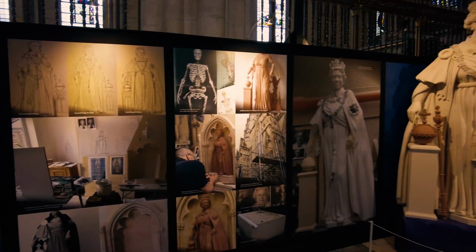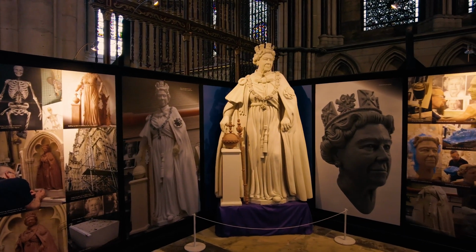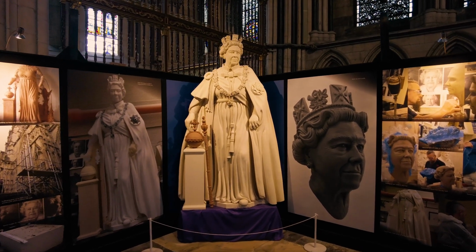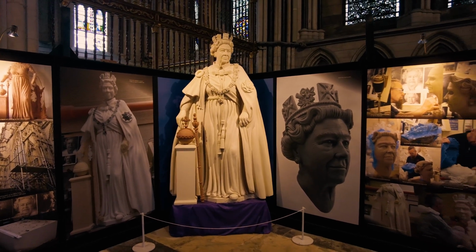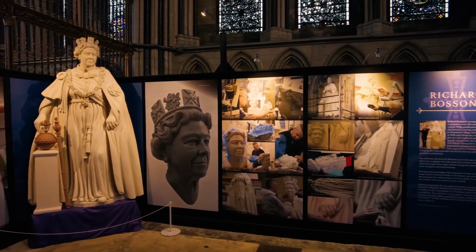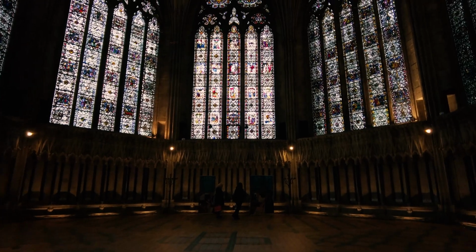She was a marvellous monarch. Helen and I both took or swore an oath to her, and we're always proud to serve. And this sculpture just looks fantastic. Probably our greatest monarch. It's the only one I've known, so I can't really compare objectively. But what a job she did.